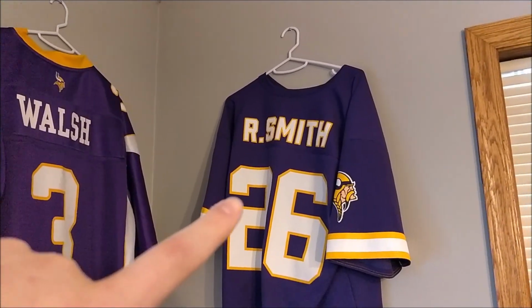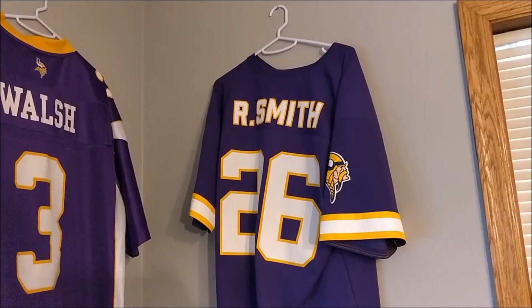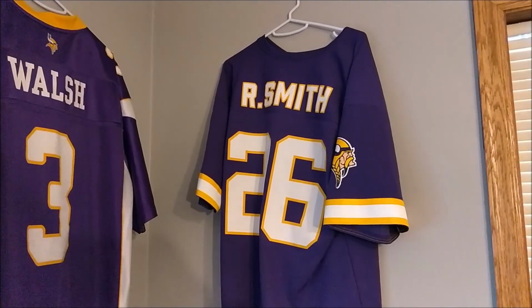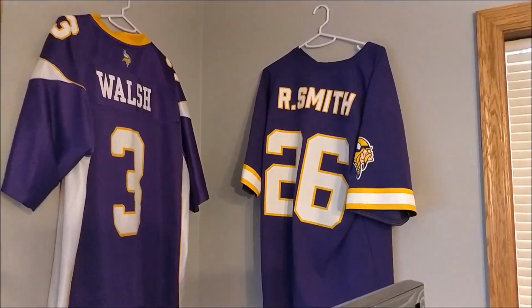Robert Smith was such a stud back in the day. Back in the mid to late 90s, and I think the early 2000s he still played for us. But here's his jersey. His was probably around $7, $8 again. Kind of like Chester Taylor right over there. But that rounds up all the jerseys that I have.